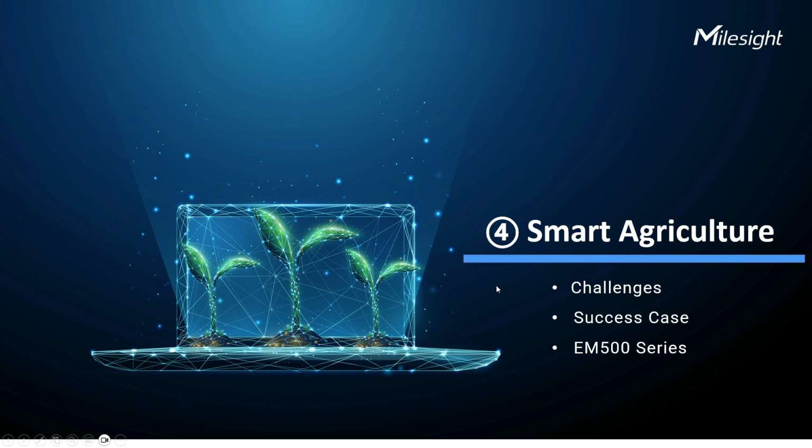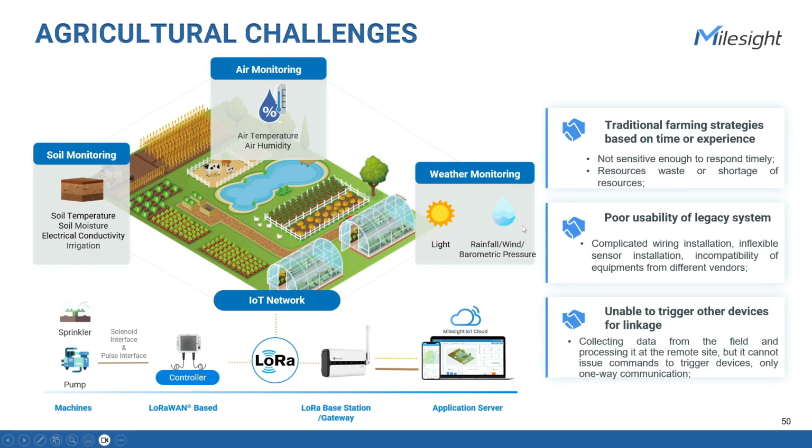There are a lot of IoT use cases in the agriculture industry because the traditional farming strategies are usually based on time or experience, and operators have to spend a lot of time and energy on the complicated wiring installation, or the interoperability between equipment from different vendors, then Milesight IoT smart agriculture products are designed to help them.